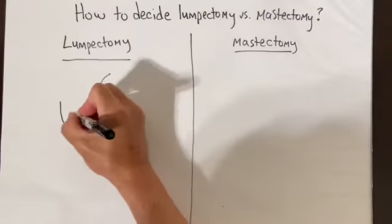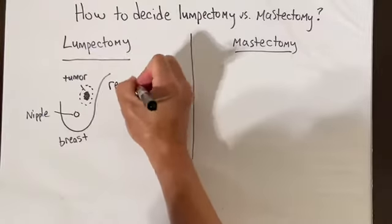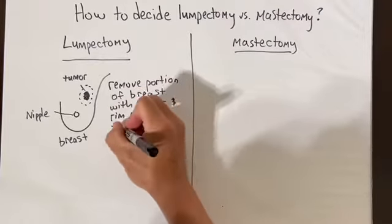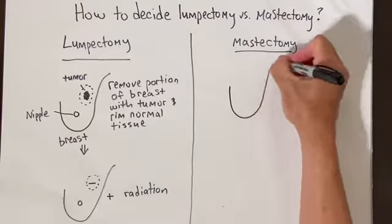First of all, it is important to understand the basic terminology. A lumpectomy is the term for a surgery that removes a portion of the breast containing the tumor with a rim of normal breast tissue around it. This is done through a cut in the skin which is sewn shut afterwards. Lumpectomy is always combined with radiation after surgery.